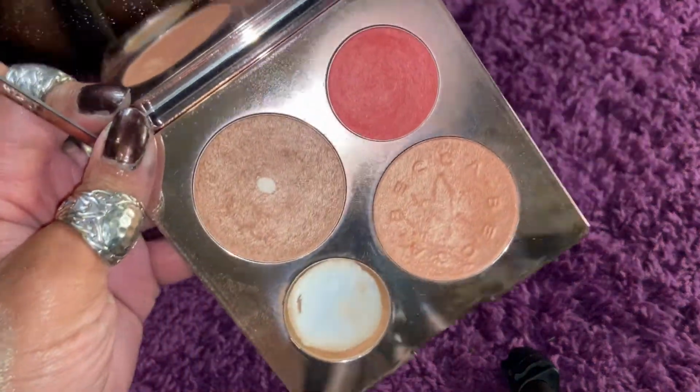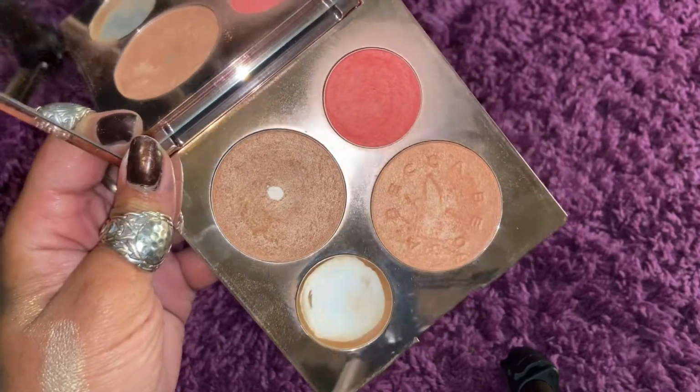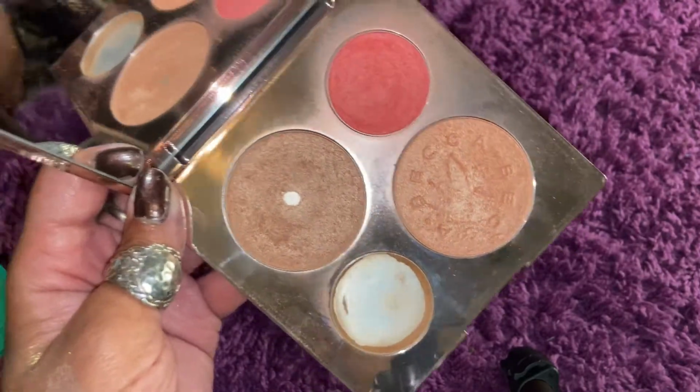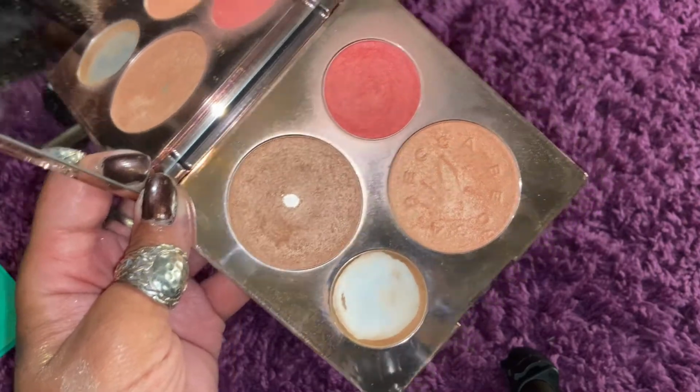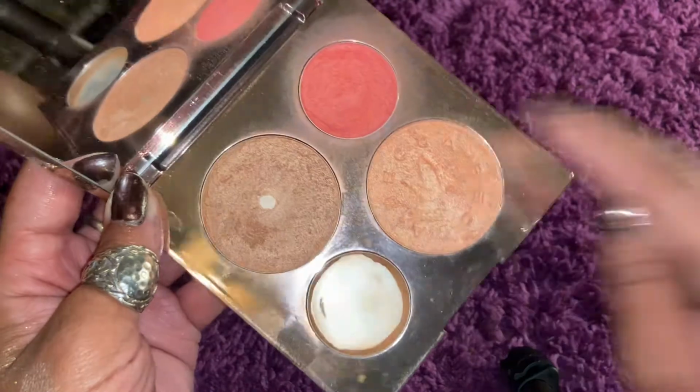Okay. The next one is something I've actually used a ton, and once I use it, I'm going to actually throw it away. I don't think it'll be of use to anybody else. This is the Becca times Chrissy Teigen palette. You can see I've got a big, or not big pan, but I've definitely got pan. And the goal with this one is to use 10 times. I've used it twice since I started this project, and I'd like to see this get a little bit wider.